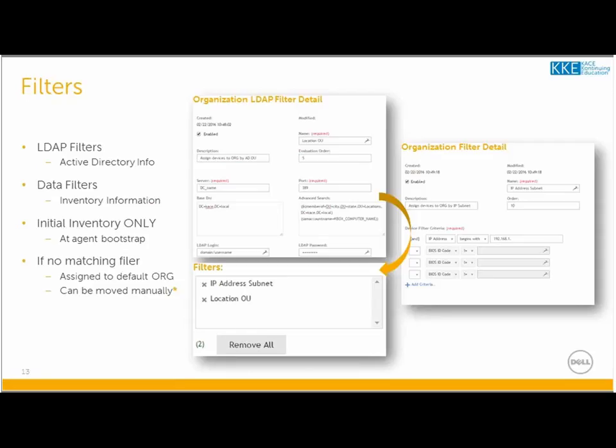Okay? It can indeed be moved if it's not supposed to be in the default org. It's supposed to be in one of the other orgs. It can indeed move, but that is done at the system or root level. It's going to require somebody with system administrative privileges to move devices from one org to another org. Okay? And if we're using these orgs properly, we probably don't have too many people that have permissions to more than one org. Right? We just need to keep this in mind.